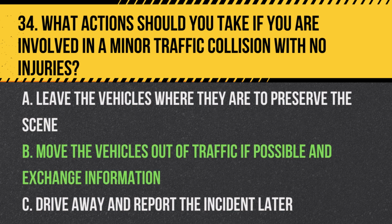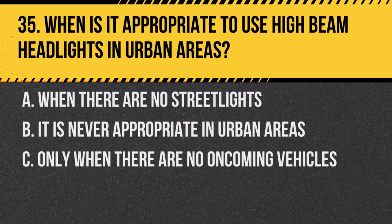Answer: B. Move the vehicles out of traffic if possible and exchange information. If there are no injuries and the vehicles can be moved, it's best to clear the road and then exchange insurance and contact information.